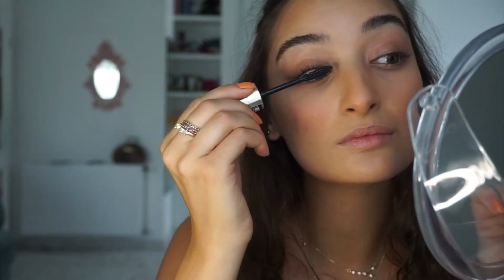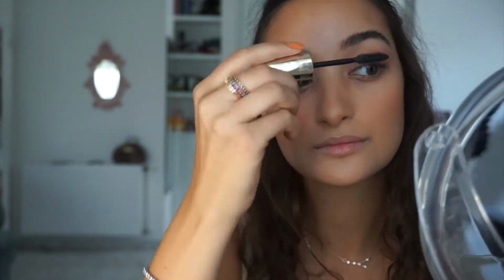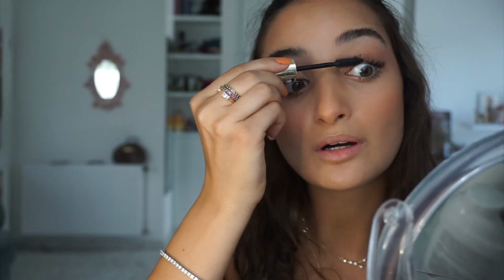Alright, next up is some mascara to finish up the eye. And I'm using L'Oréal Volume Million Lashes. I'm not gonna use any fake eyelashes because I sincerely do not like them, and as you know, less is more, that's what I always say, and this is already a lot of makeup, so for me this is definitely enough. Alright, but it's not done yet.